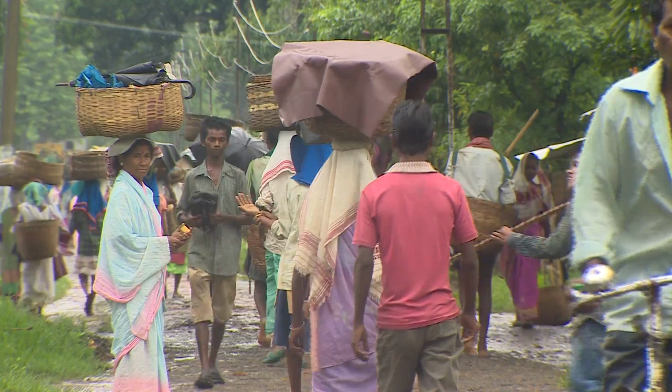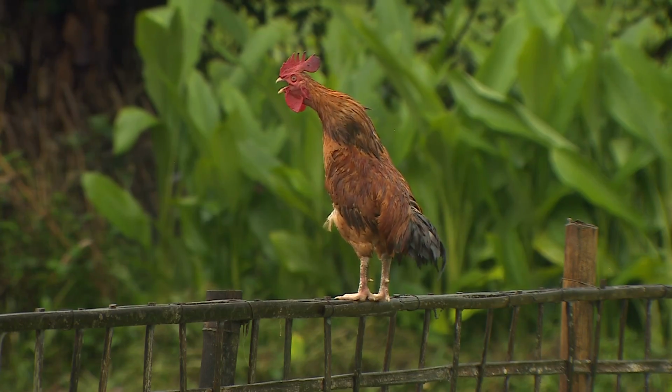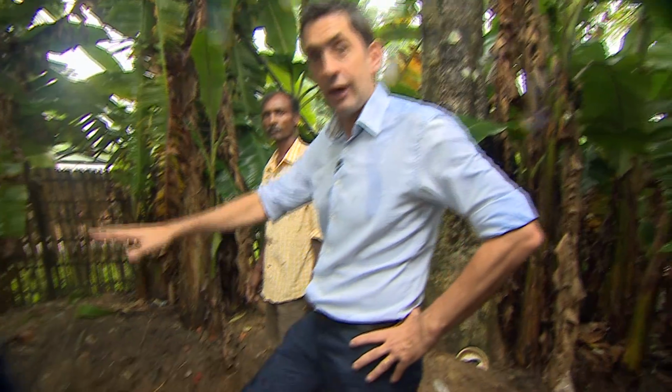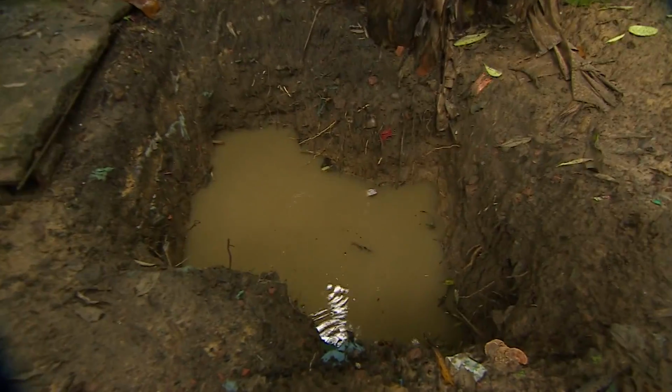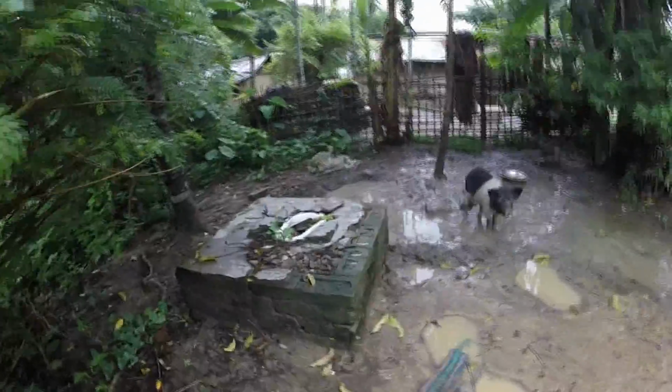Conditions look no better in daylight. The septic tank for the toilet is full to overflowing and they've had to dig this pit, and now the waste from the toilet flows in here. But Sohan, this is right next to your water supply. Is that healthy? This certainly isn't. So in fact the whole place is damp. You can really see, it's like looking up at the stars, there are so many holes. At least the pigs are happy.